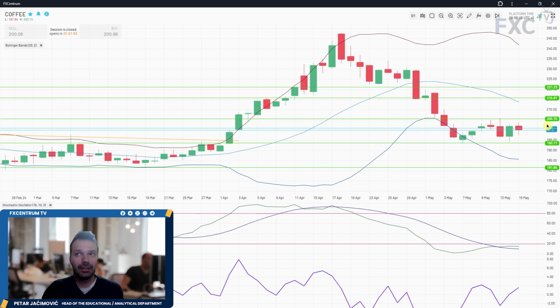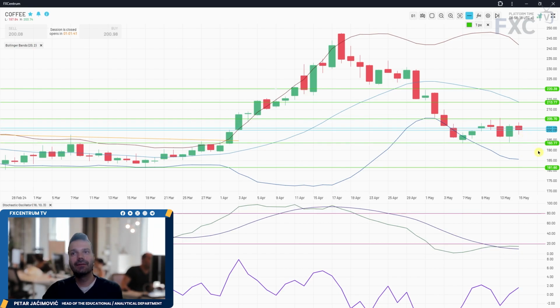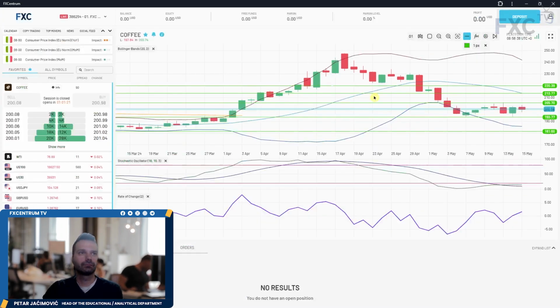Anyway, if the market can break 205.70, there will be a chance of potential retest of 213.75, which is a middle Bollinger Band, or even 220.80 mark. The downside break of 193.77 can lead the coffee market lower towards 181.60, which is quite an important support level. As you can see here in the background, we had quite a big reaction from this 181.60 mark. So still consolidation is active, and I'm waiting for the breakout or potential bigger movement.